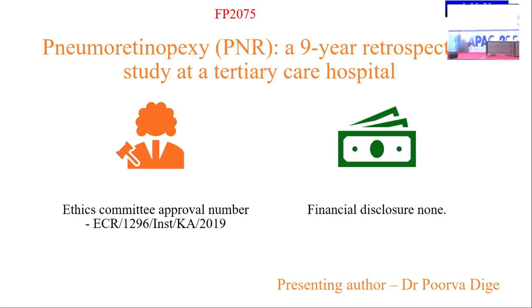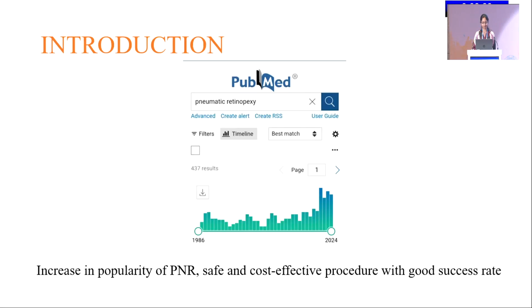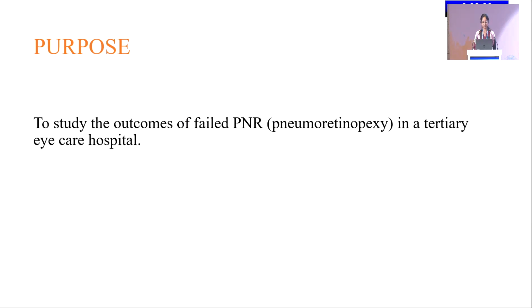Good afternoon, everyone. The title of my study is Pneumoretinopexy, a 9-year retrospective study at a tertiary care hospital. Pneumoretinopexy is a technique for the repair of selected cases of rhegmatogenous retinal detachment. It is done by injecting an expandable gas and applying retinal cryotherapy or laser photocoagulation to seal the retinal breaks. There is an increase in popularity of PNR as it has been proven to be a safe and effective procedure with good success rate.